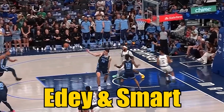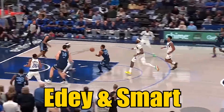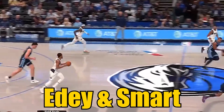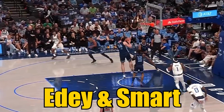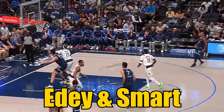He's a natural shot blocker, and with Smart's relentless pursuit of the ball, they'll be able to create a lot of chaos on defense. Smart will pressure ball handlers, and when they think they can drive in for an easy bucket, Edey will swoop in and send that shot back. That combination will be demoralizing for offenses, making them think twice about attacking the paint.